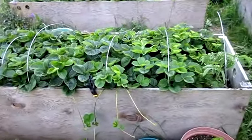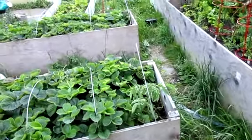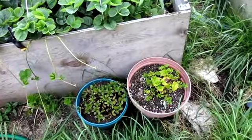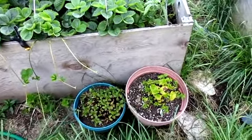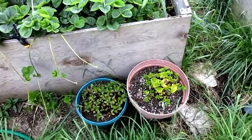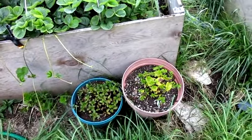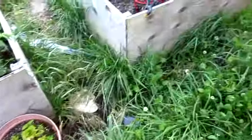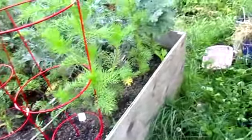Strawberries are shooting out a bunch of daughter plants. I keep tucking them back in, but they keep coming out. I had to move the spearmint over here because it was just getting scorched where it was, and the peppermint too. So those will hopefully do better now that they're in the shade. Plus they get the water better here. That other place was about out of the reach of the sprinkler.